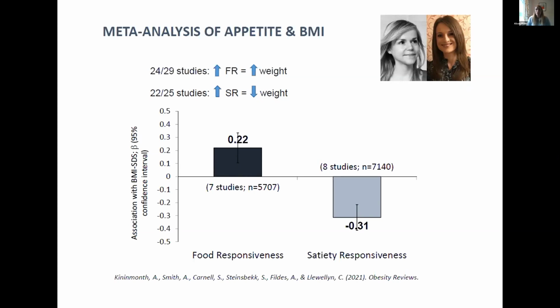And what we found was that food responsiveness was reliably associated with higher BMI in children, and increased satiety responsiveness was reliably associated with lower BMI. So children who were more food responsive were heavier, and children who were more satiety responsive were lighter, which is what we would expect, but it's encouraging that the data supports this. However, the issue with identifying cross-sectional relationships between appetite and weight is that we know that there are likely bidirectional associations going on, and as an individual's body weight increases, their appetite may increase as a result of their increasing body weight. This would make sense.